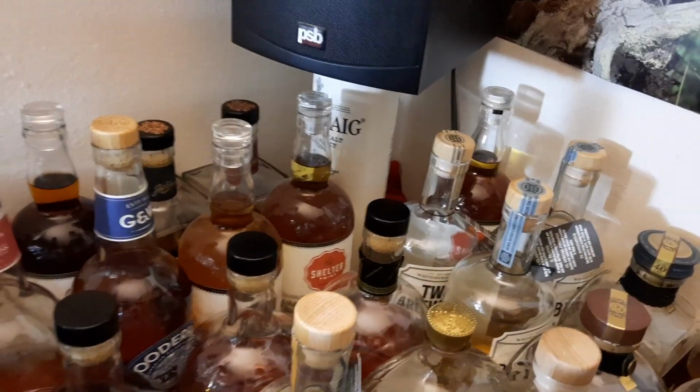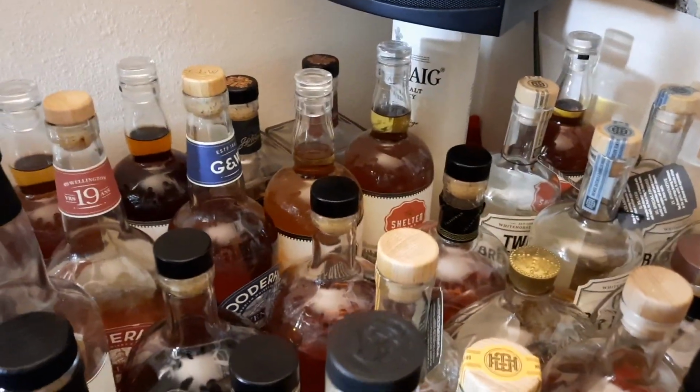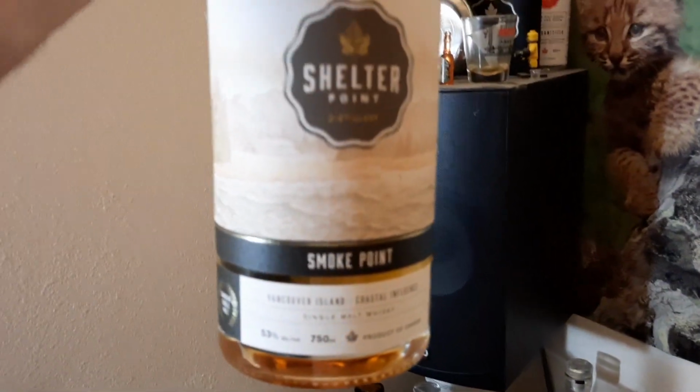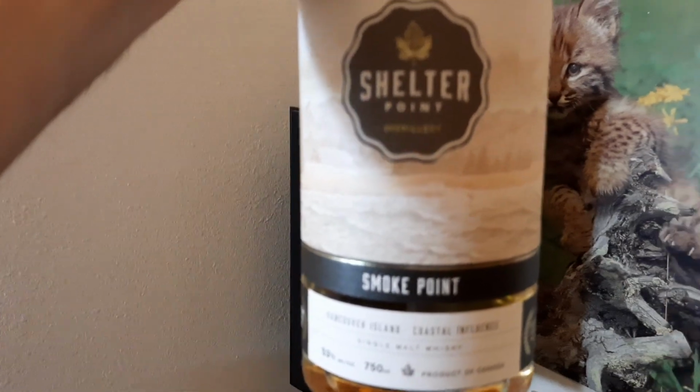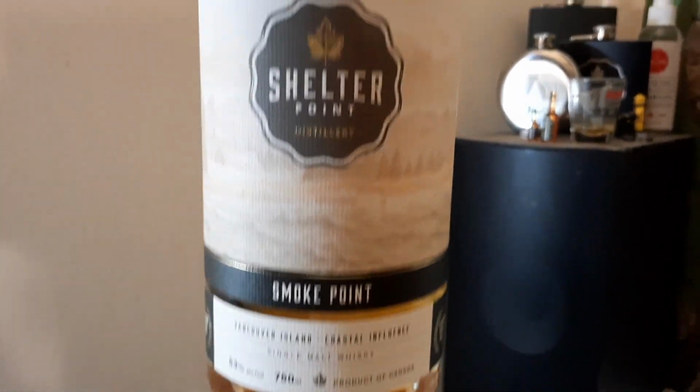Now, I changed hands because my Smoke Point from Shelter Point. This is a backup bottle. I finished a Smoke Point a long time ago, but this is a backup. And I will be opening it eventually. It's still full. There we go.